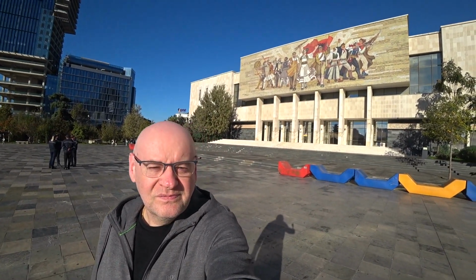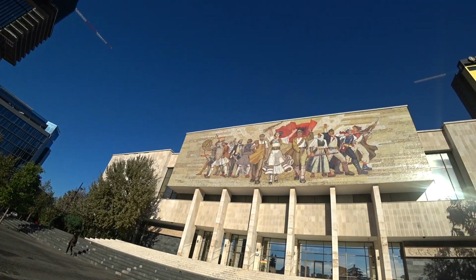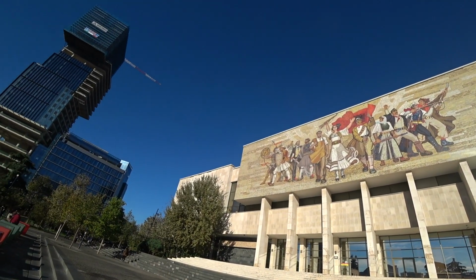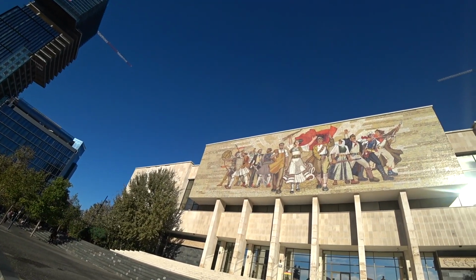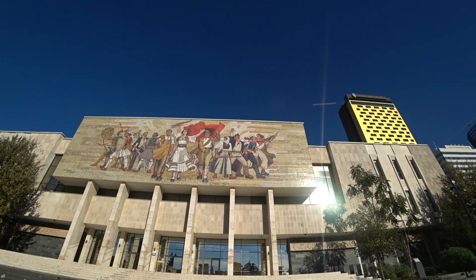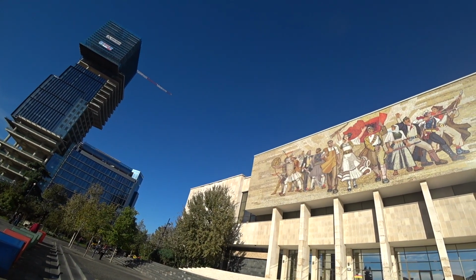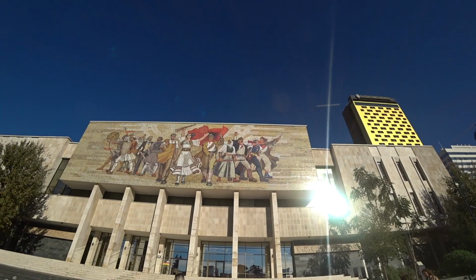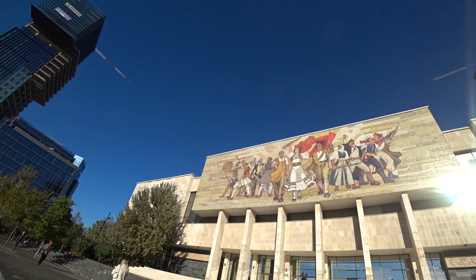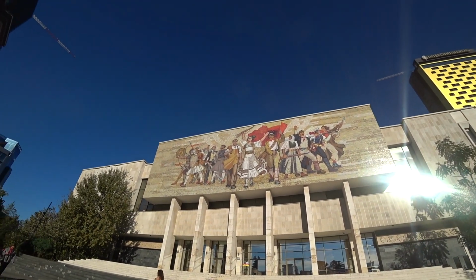Check it out. The partisans of Albania. Going by the dress and the weapons, I would say it's to symbolise the ongoing freedom for Albania, I guess. Yeah, bows and arrows, guns. Over the centuries, the freedom for Albania that these partisans were fighting for.